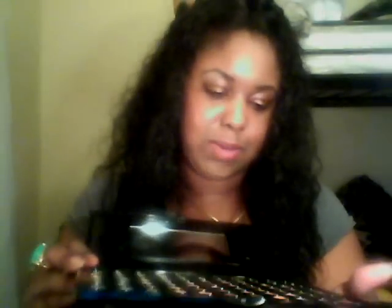Okay, the next palette is the 88 Neutral palette. These were all purchased by me. And believe it or not, I actually bought duplicates by mistake. So my sister got a palette and she's about to get another palette. So, yeah, this is the 88 Neutral palette. These are all neutral eyeshadows.